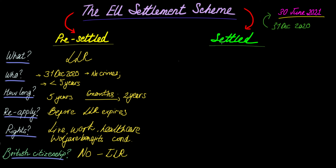As mentioned, this is the indefinite leave to remain. Who is eligible to apply for it? It's the EU, EEA, Swiss citizens and their family members who resided in the UK by the 31st of December 2020, who do not have any serious criminal record, and who have lived in the UK for more than 5 years.